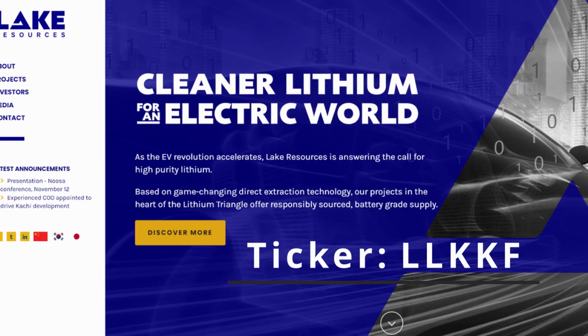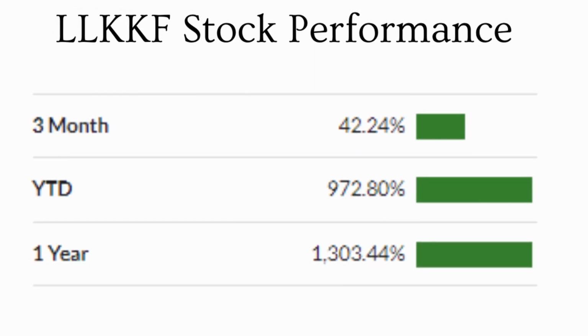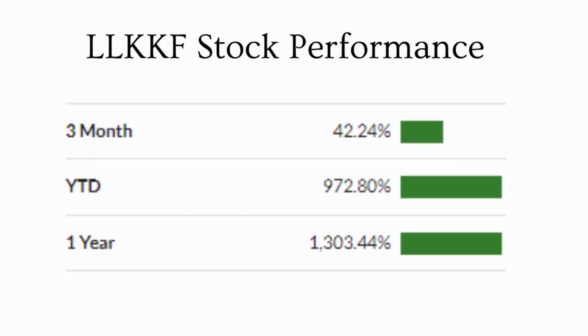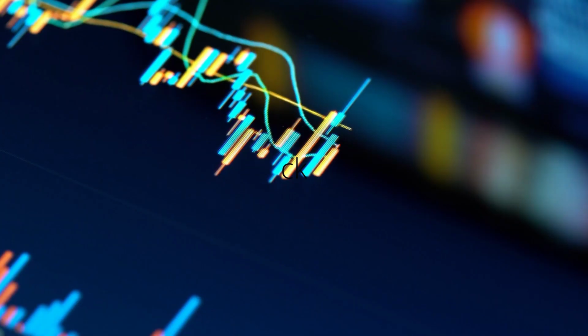Today we're talking about a banger of an OTC penny stock, Lake Resources, ticker symbol LLKKF. I'm going to dive deep into Lake Resources to aid you in a decision to watch, buy, or sell the stock. Yes, the LLKKF stock is up 972% year to date, and analysts are forecasting an exciting increase in value for the stock that I'll reveal later. I'll also share details of the stock's authorized shares and a somewhat concerning float. Then we'll take a look at LLKKF stock charts.